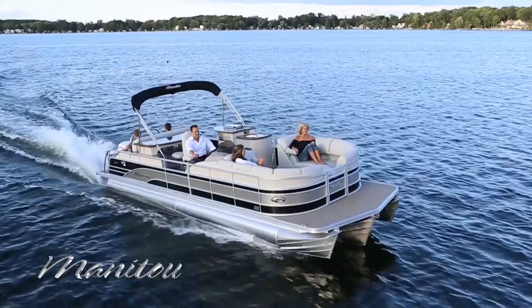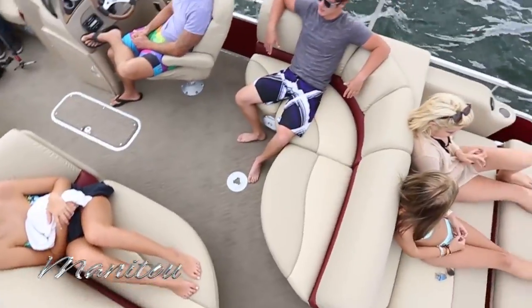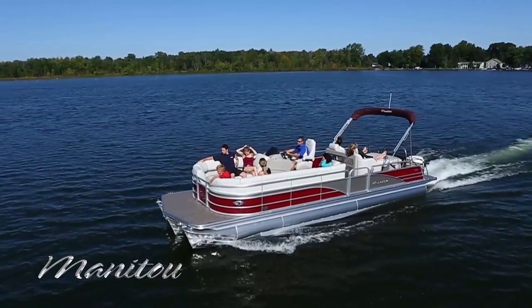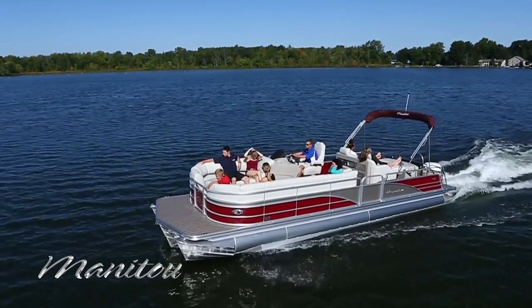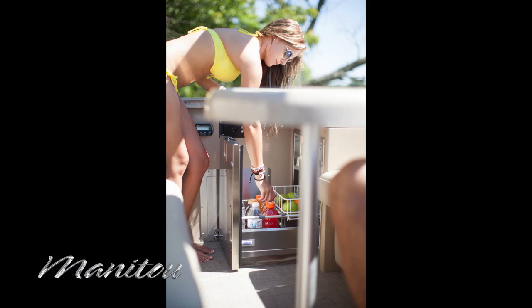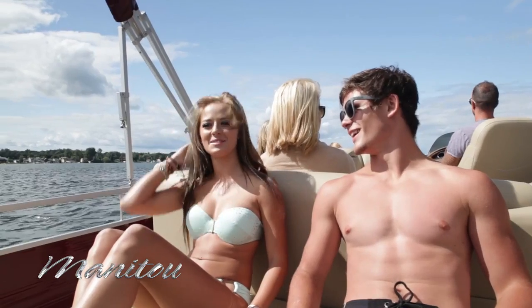In the middle of that mix, we have our SES model, which is really a variety of floor plans. What you can do is you can take a bench, pull it out of the boat, and put in a galley if you want. When you're making your decision on buying this boat, you can really customize it in a number of ways to fit your lifestyle. There's a bar option, there's a galley option that includes refrigerator and grill. If you don't want either of those, you can put a complete bench set in so the boat can seat all of your friends.